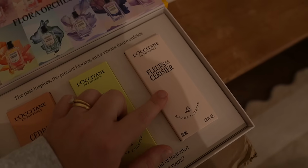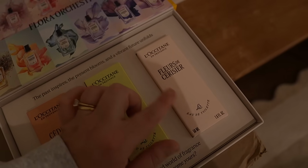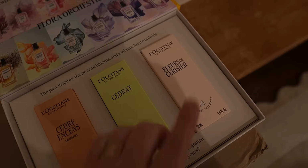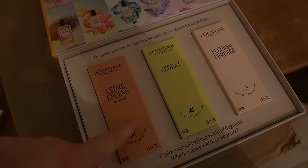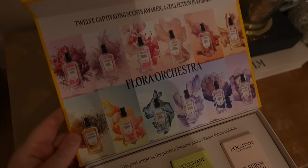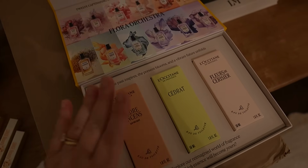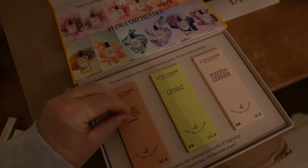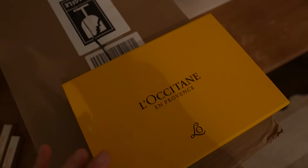And then this one is a fruity floral. So it's like cherry blossom with notes of actual cherries as well. And this one's actually really nice. I'm not usually a big floral fan, but I actually really like this one. So this is my favorite, then this one, and then this one. But they're all really nice. They are so strong and they smell really good. And it looks like there are so many in this collection. So definitely check out L'Occitane's perfume line because I was so shocked with how long lasting and strong these scents were. So thank you so much, L'Occitane.